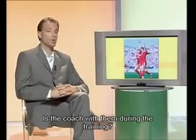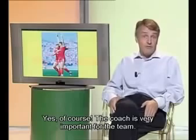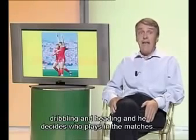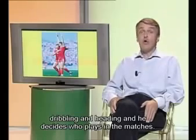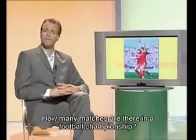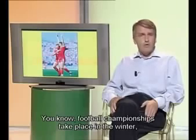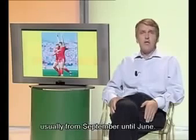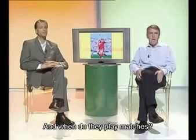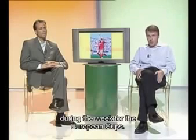Is the coach with them during the training? Yes, of course. The coach is very important for the team. He shows the players good techniques for passing, dribbling and heading. And he decides who plays in the matches. How many matches are there in a football championship? 30, more or less. You know, football championships take place in the winter, usually from September until June. And when do they play matches? At weekends, but the big clubs also play during the week for the European Cups.